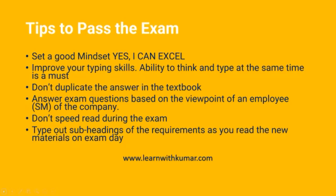So type out subheadings of the requirements as you read the new material on exam day. Don't use the scratch pad because the 60 minutes is very precious. You don't have time to write it here and there. On the computer screen itself, note down what he's asking. Okay. And then see how many points I should write.